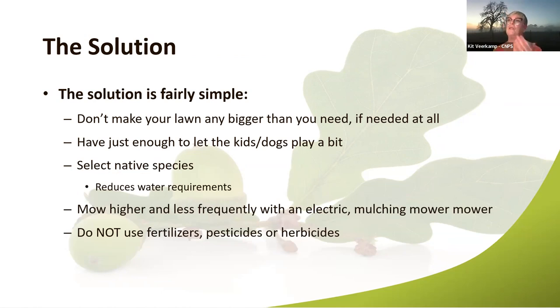So the solution is rather simple with regard to lawns. Don't make a lawn any larger than you need, if you need it at all. Really question that, or what type of lawn you need. You may just want just enough for, you know, kids or dogs to play on. With a plan in mind to have that evolve into something else.